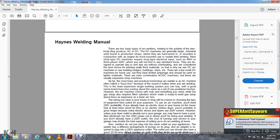There are two basic types of arc welding relating to the polarity of electricity they produce, AC and DC. The DC machine is generally a large industrial unit for the production shop, hardwired or mounted in conjunction with an engine, truck mounted, for mobile field welding. Most of these shop type DC machines require a shop type electrical input of 440 volt three phase or 220 volt, which you won't find in any standard home. They can run with the operator all day and night without overheating.